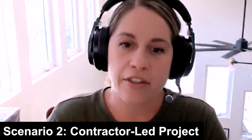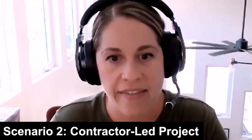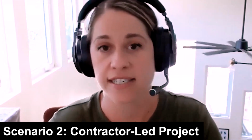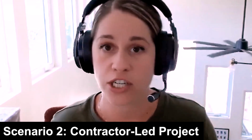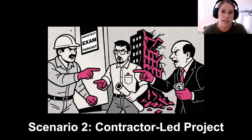So let's look at another common scenario when it comes to insurance coverages. And this is a standard contractor-led project, which is the standard design, bid, build project delivery type, I should say. So the contractor in a design, bid, build scenario would carry builder's risk for the job type. They would also carry general liability and workers' comp for their business and for their crew as a functioning business.